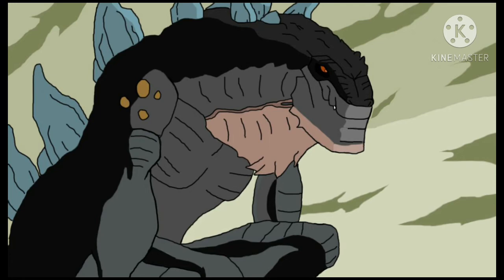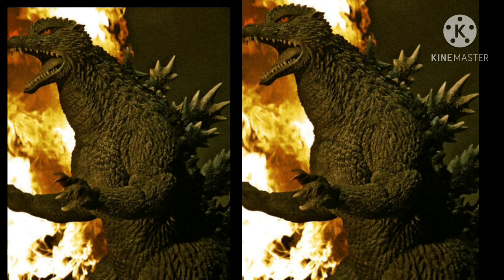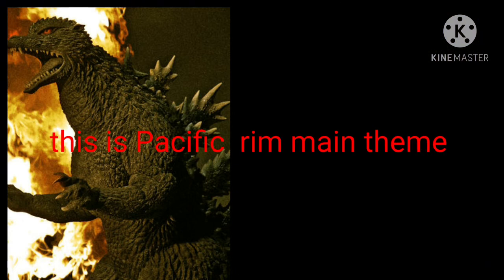And before we get to number one, we do some honorable mention. You know, scratch that. Number 2 is Godzilla Final Wars. Godzilla Final Wars. You feel me? One of the best Godzilla designs, in my opinion. This version of Godzilla is very skinny. You feel me? His dorsal plates look pretty alright. And this version of Godzilla is a total badass.